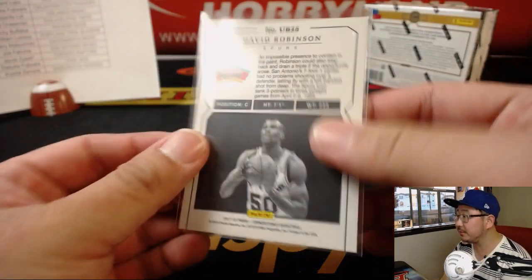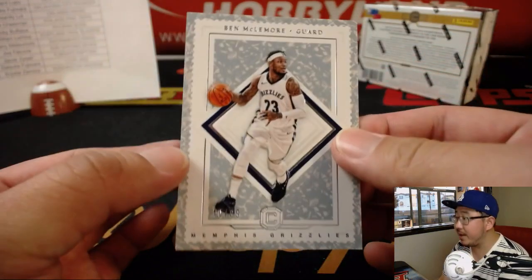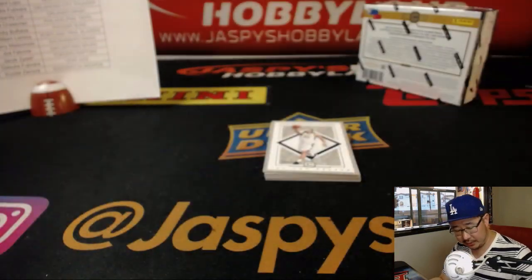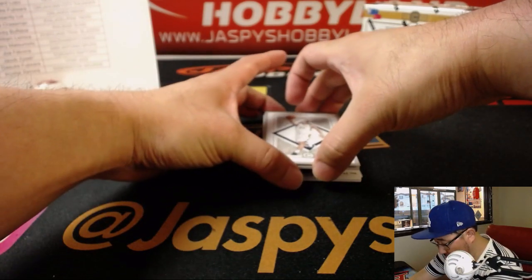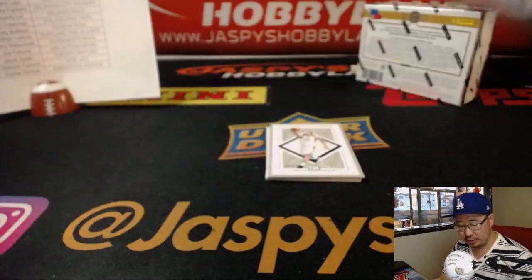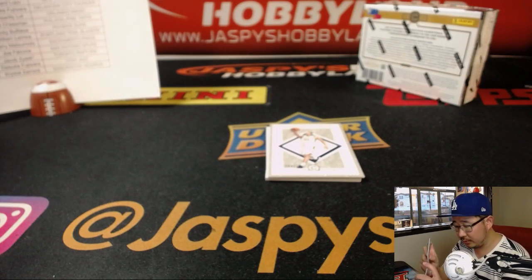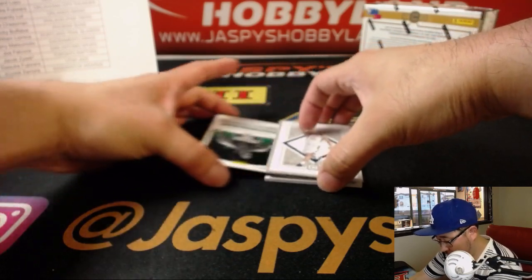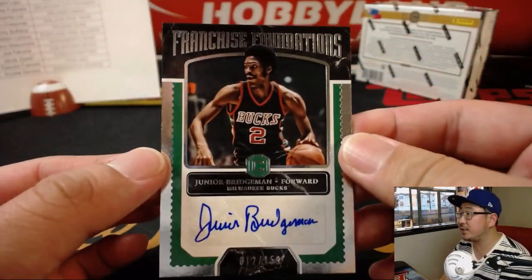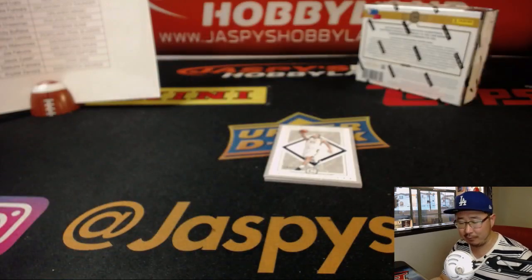Next box. There's David Robinson. There's Ben McLemore. Out of 99 for the Grizz. Behind Bogdanovich is Derek White. Building blocks, jersey. Another Spur for Joe. Franchise Foundations, Junior Bridgman. 12 out of 159 for Rory and his Bucks.